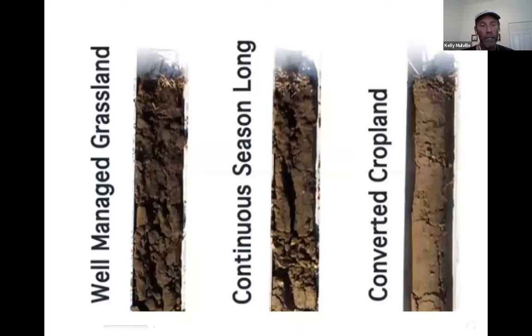This is a great photo that I use a lot, and this is just showing why it's so important to have animals integrated in livestock practices. This is from North Dakota, and it's showing three types of management on the same type of soil. All these soil samples were taken within 200 feet of each other, just different management practices. The one on the left is basically using holistic planned grazing. And you can see the soil structure there. You've got nice open pores and a nice aggregate structure.